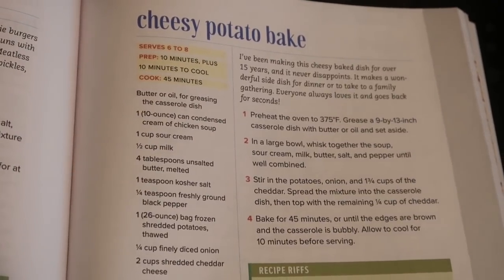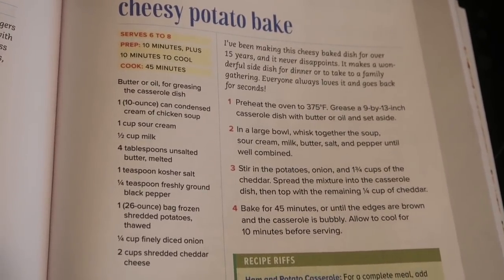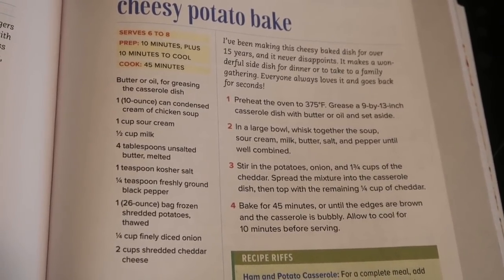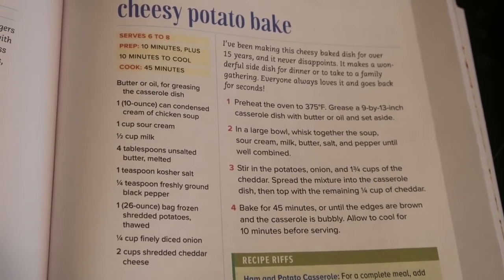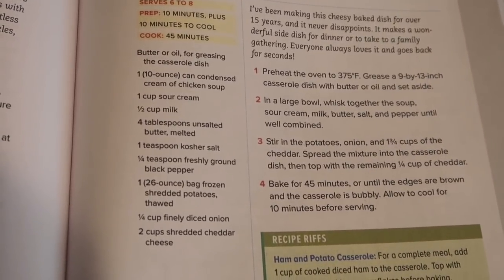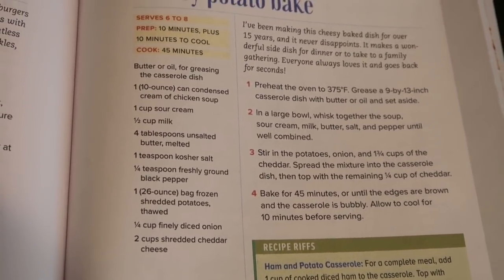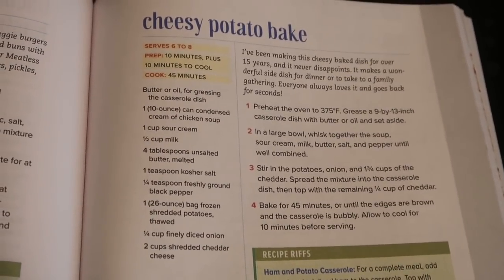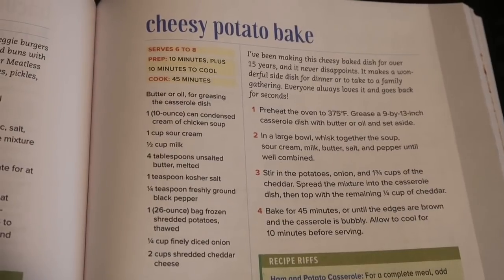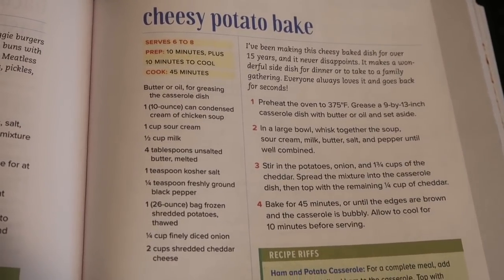All right, now we're on to the cheesy potato bake, which to me ended up coming out like the hash brown casserole from Cracker Barrel, which I don't know about you guys, but that's one of my favorite things to get when I go there. And the hash brown egg breakfasty thing that we made, her breakfast casserole, that was the biggest hit out of last time. So I knew bringing in something with hash browns was going to be perfect.